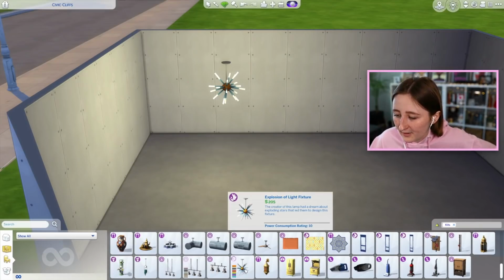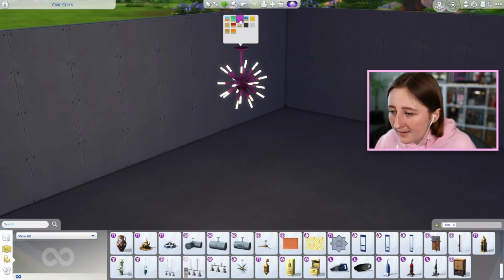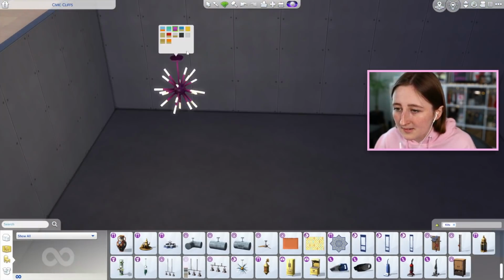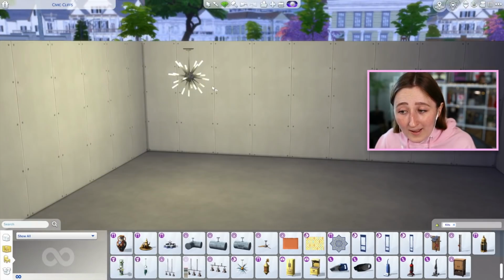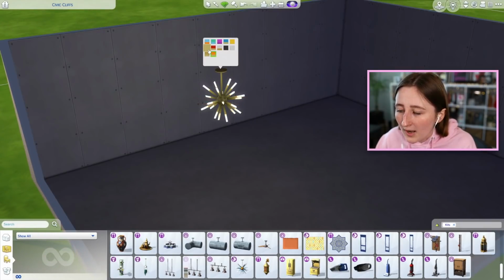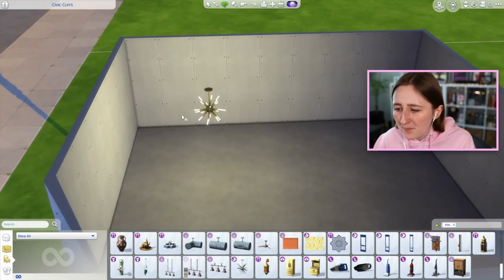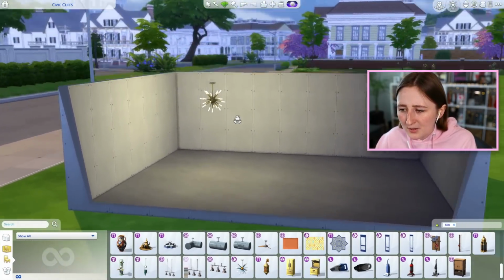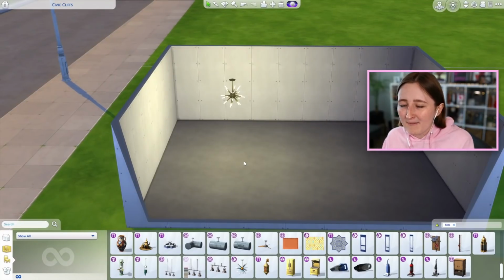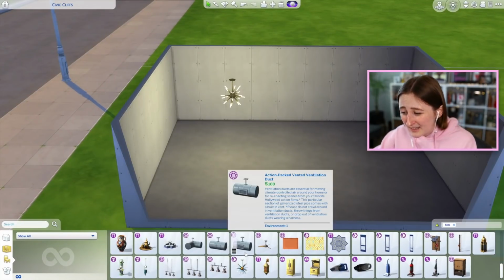Explosion of light fixture. The creator of this lamp had a dream about exploding stars that led them to design this fixture. Okay. Comes in some kind of interesting colors. I like the bright ones. Obviously comes in all black and all white as well. Well, kind of silvery, but it also comes in gold and an interesting orange color. That's pretty cool. Oh, it's got solid gold and gold with black. I'm glad they did that. They kind of thought of everything with that. I'm happy with that light. I think I'll use that a lot. That's really nice to put above a dining table and stuff. And it's also, how much? 205. It's not ridiculously expensive.